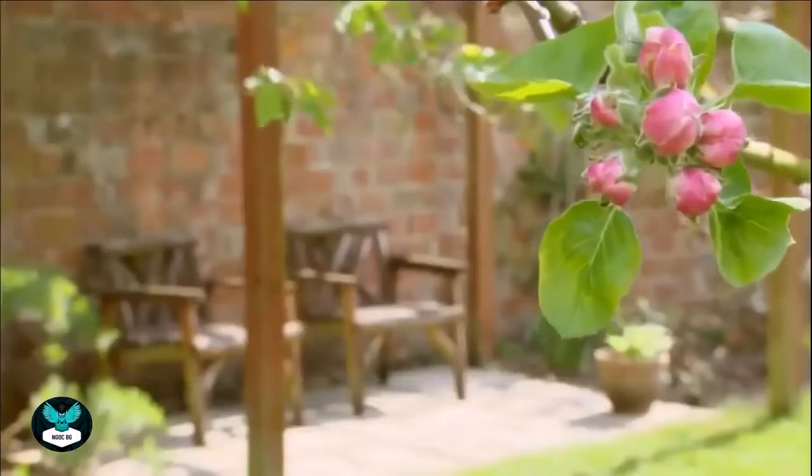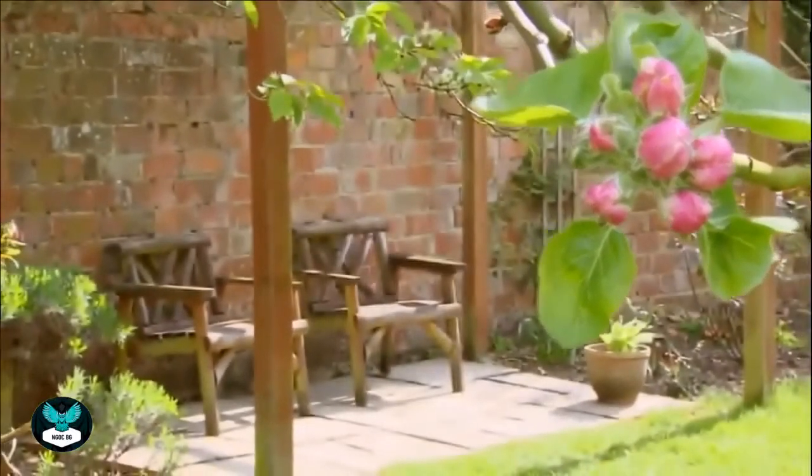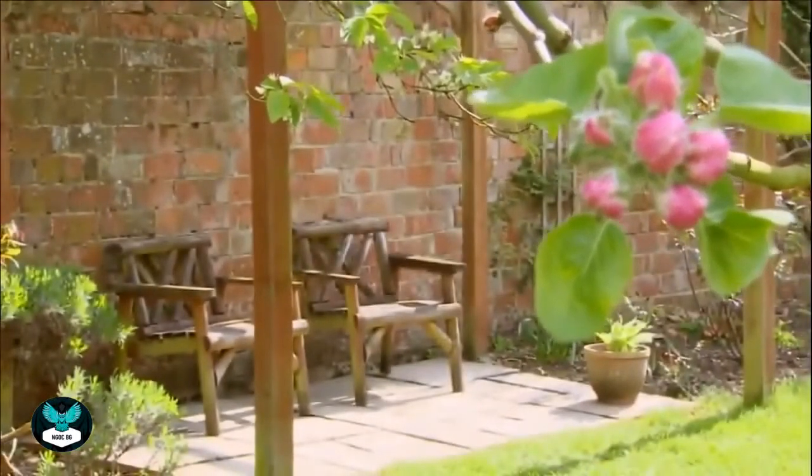So just bear in mind that even though this is not massively bigger than the property in terms of space that you're living in now, it's the location that you're paying for in many ways. Yeah. So Wiltshire is an expensive county.